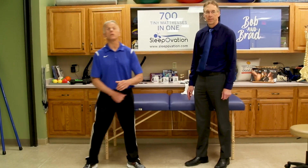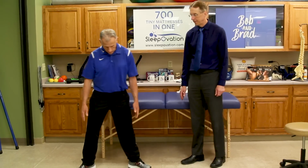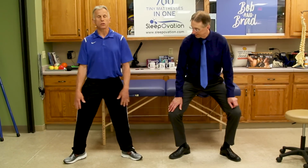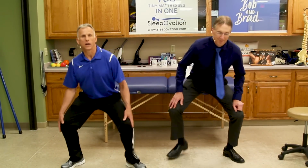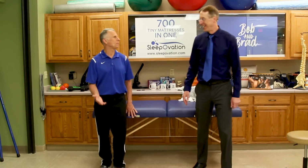The next one is the Childress test. I call this the duck walk. So you point your toes out, widen your feet about shoulder width, and then squat down like this, and then try to walk. If it's painful with that walk, that would be positive.